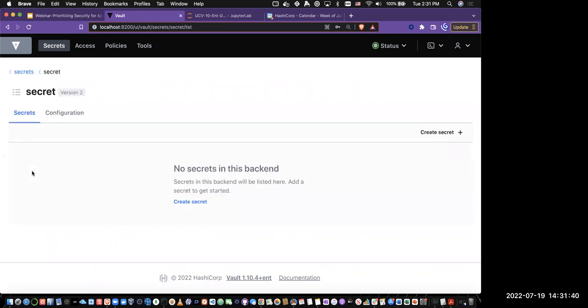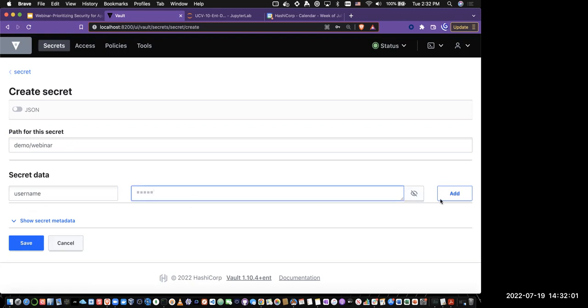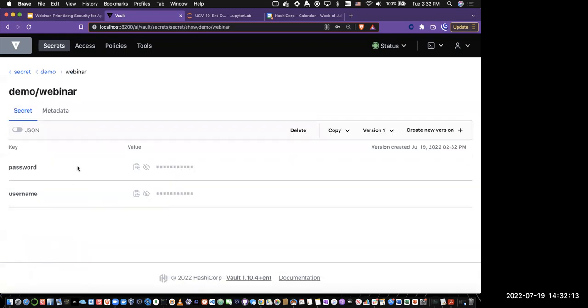And here's a simple example of an out-of-the-box key value store. It's at the path called secret. I'm just going to create a new secret. For this demo webinar, I'm going to store username, James. I'm going to add another secret. I'm just going to say password, PWD1, right? And I can save that. So at this path, demo webinar, I have saved two secrets, right? One is my password and what my username is.